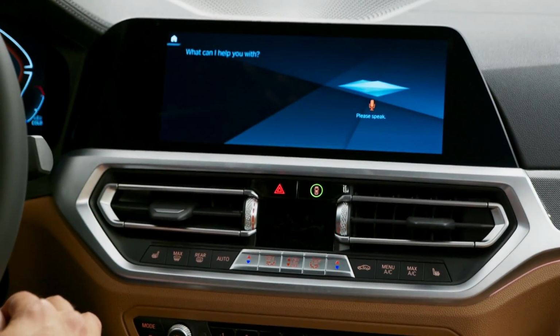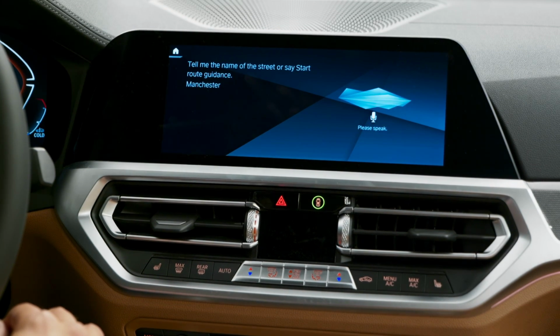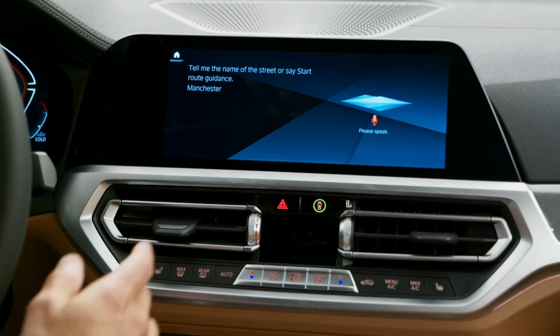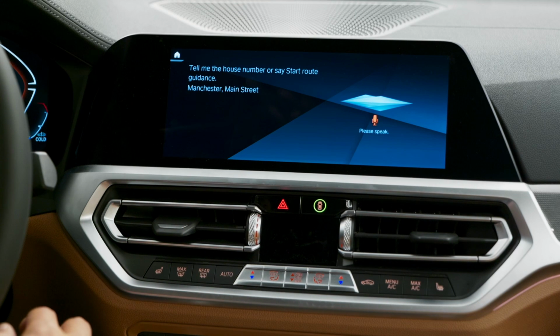Navigate to Manchester. Okay, tell me the name of the street, or say start route guidance. Main Street. Okay, tell me the house number or say start route guidance. 1, 2, 3, if that exists. Unfortunately, I couldn't find this house number.